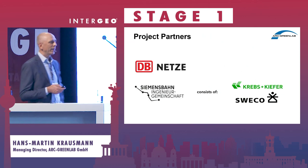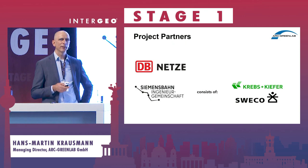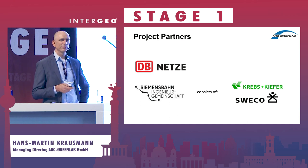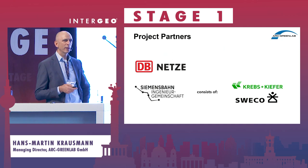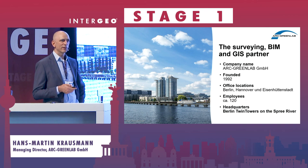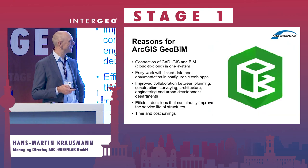So we were in a project for Deutsche Bahn Netze, and they have made a project company, Siemensbahn Ingenieurgemeinschaft, and this consists of Krebs and Kiefer and Sweco, and we were the surveying partner within this project. Something about us, we are situated in Berlin near the river Spree, and founded in 1992. We have office locations in Berlin, Hanover, and Eisenhüttenstadt. About 120 employees, and our headquarters is situated right next there, so we can take a swim in our breaks.